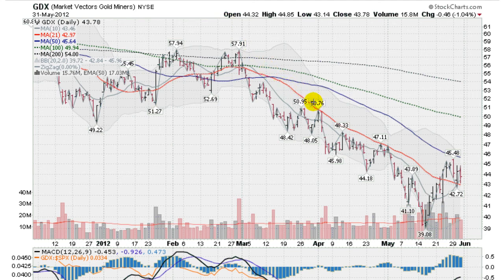Now, the 21-day moving average was our line in the sand up until recently. So we've broken through that. So I just want to make you aware of a change in trend. If you want to trade this on a shorter term basis, I would set your stop here at 42.72. You get a close or even prices below that, it could negate this little move here. Basically trying to play a quick pop up here to the 50-day moving average.